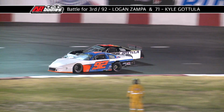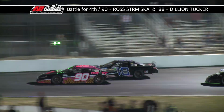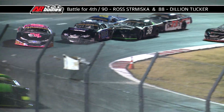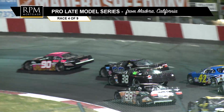And so it's amazing to see Herzog fighting just to hang on to 5th, while meanwhile they're side by side for 3rd. And how about these cars from the B main? The 90 of Stramiska, the 88 of Dylan Tucker, for 4th place. Yeah, and the 38 of Ryan Hart, and it's getting hot and heavy, 4 cars wide. Turn number 4, 4 cars wide for 4th with 2 laps to go.